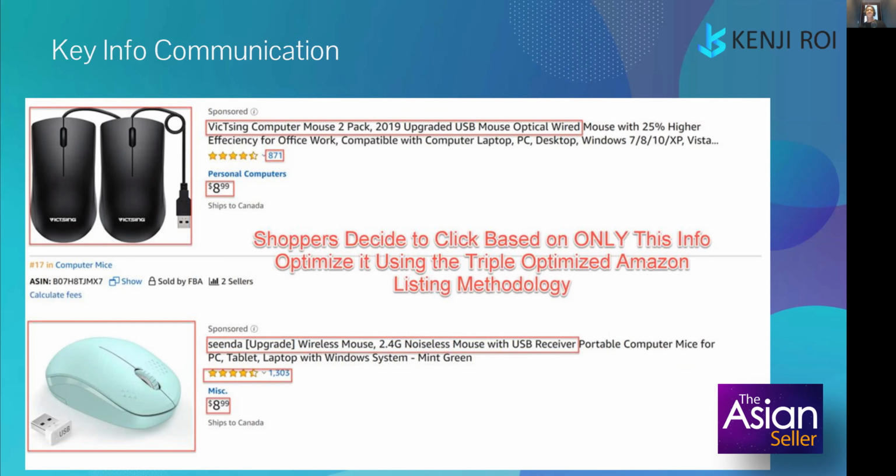And the other two places that are super important that we just have less control over are the reviews, the amount of reviews and the star rating, which obviously really affect your click-through rates and conversion rates, as well as the price.